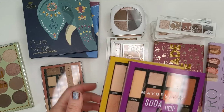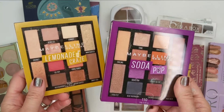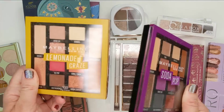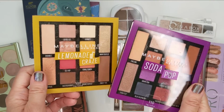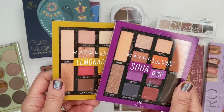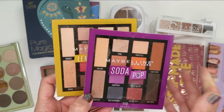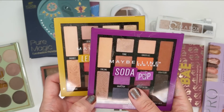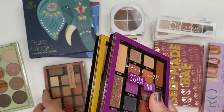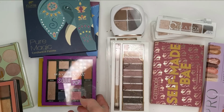I also have a couple palettes from Maybelline. I have the old Lemonade Craze and Soda Pop. These are so old. Oh my gosh. I don't even know if they make these anymore, but I loved them back in the day. Now, with all of the really good eyeshadow formulas at more affordable prices like Colourpop and BH Cosmetics, I would probably not love these as much anymore. But I just hang on to them for nostalgia, I guess.